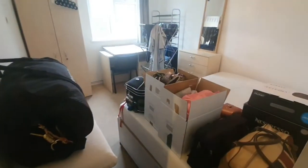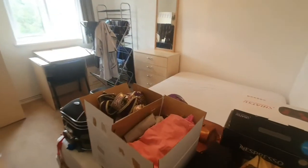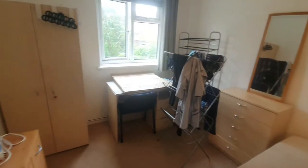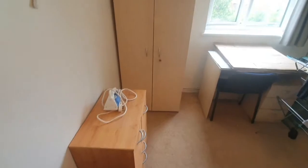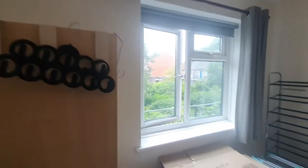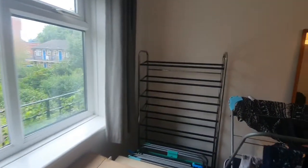And this is the third bedroom. So again, a nice double bed, chest of drawers, wardrobe, and it fits a desk in here. So all of the rooms have nice big windows with loads of natural light coming through.